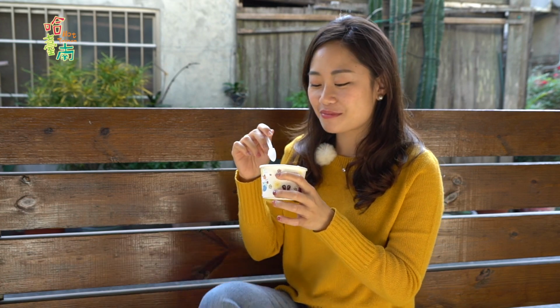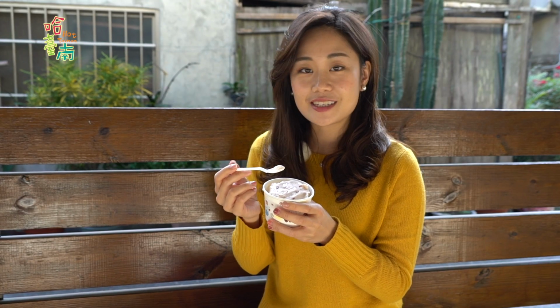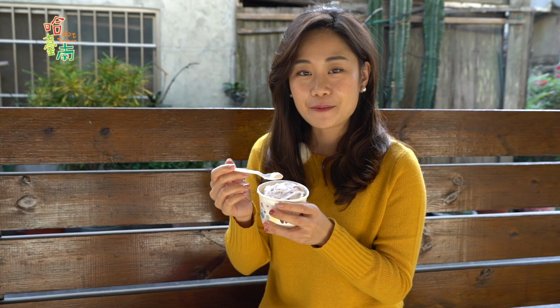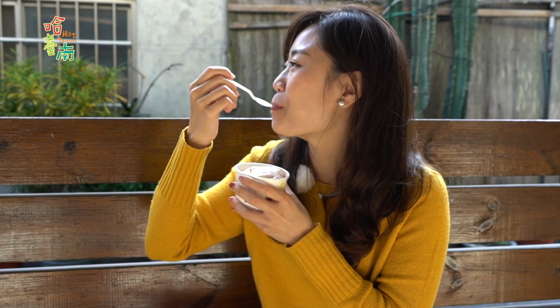So not only ice cream with black tea or winter melon tea, there is also pure ice cream. And this is ice cream with plum flavor, and it's exactly just like the old-fashioned ice cream back in those days. It tastes so good.